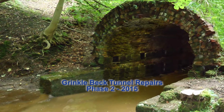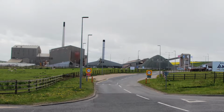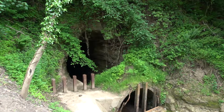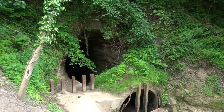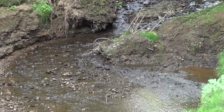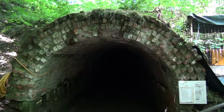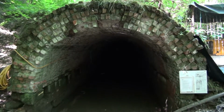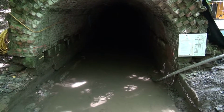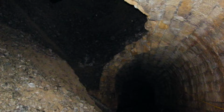The Grinkle Beck Culvert is on land owned by ICL at their Boulby Potash mine in the northeast. The culvert was built in the early 20th century. It takes local groundwater to the sea and is habitat to fish, in particular salmon, which travel upstream during the spawning season. ICL's environmental policy is to ensure the culvert is maintained and operational. Due to the age of the culvert, certain areas are prone to collapse.